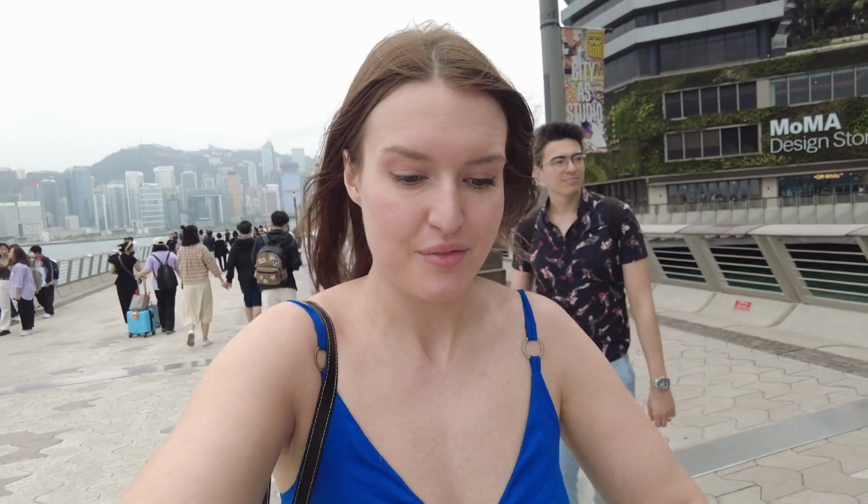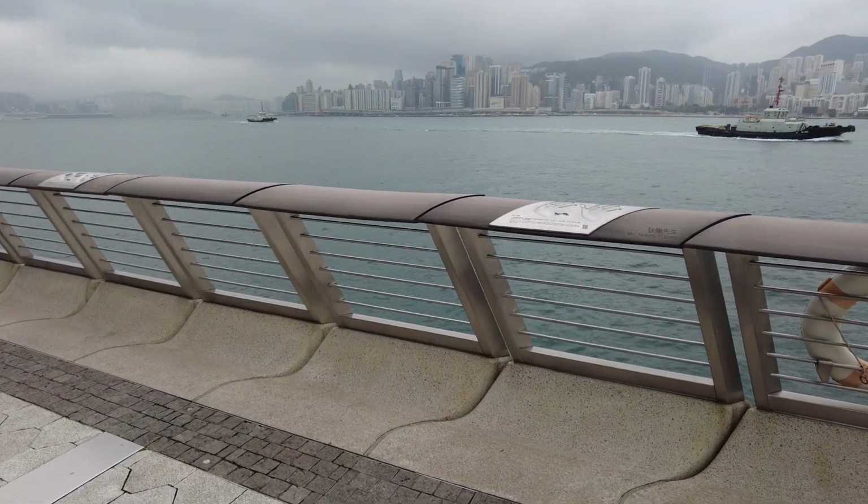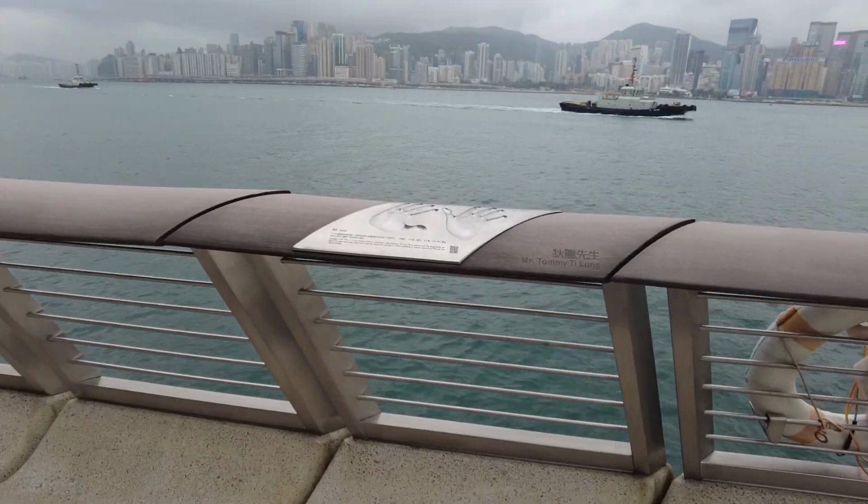The Avenue of Stars is one of the main landmarks of Hong Kong and probably the best walking street in the city with the most beautiful, stunning views over the city. And if you know a lot of celebrities in Hong Kong, you can see also their handprints imprinted on the handrails of the promenade, like this one.